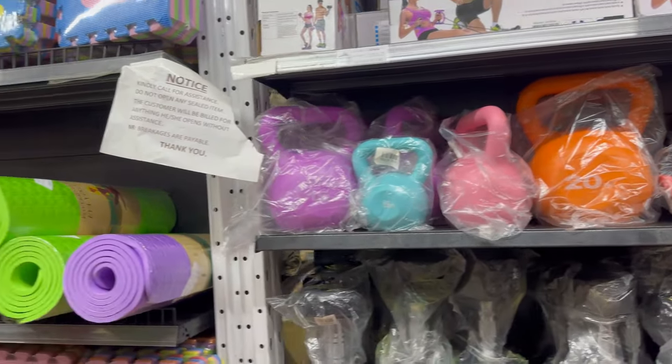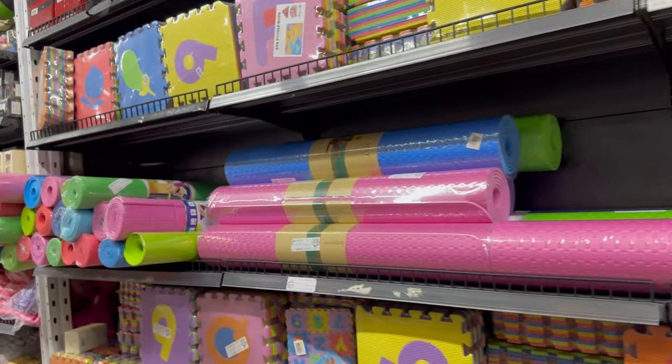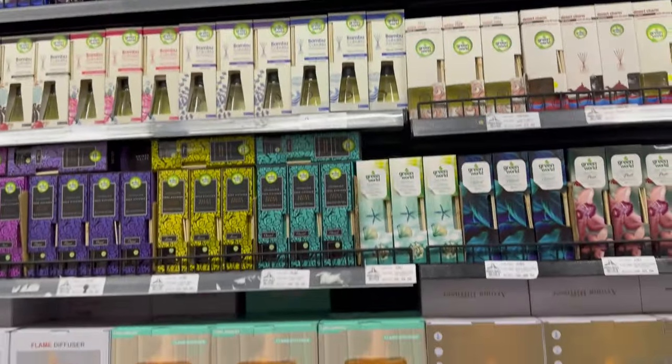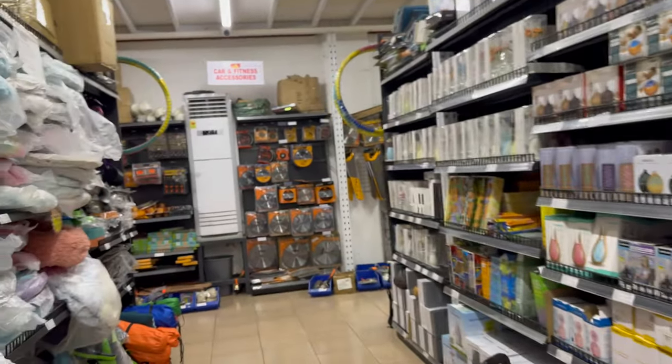I wanted to know how much this fitness equipment costs, so I quickly went there to check. Then I dashed straight into the centered section to see how much they cost as well.